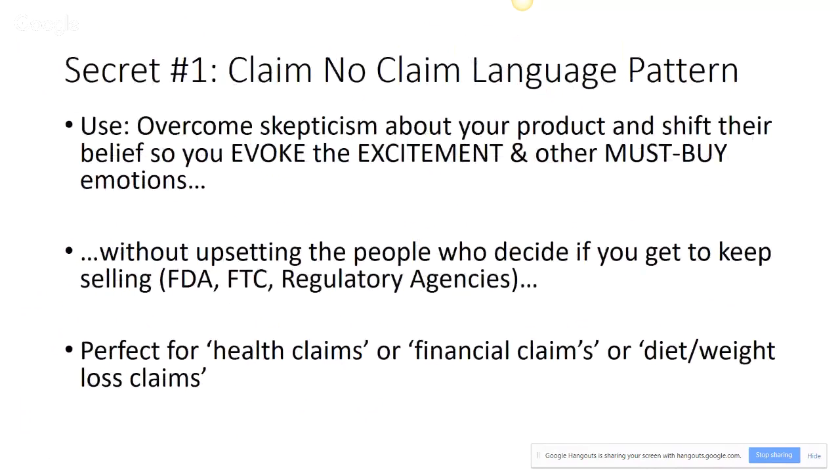Okay, so secret number 1, and again, I'm going to go over these pretty quickly because this is basically a review. If you're a Summit member from April, you have this full in-depth training already, so I just want to give a good overview. You're going to use this claim, no claim language pattern to overcome skepticism.